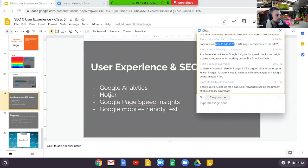Are there any alternatives to Google Insights for speed checks? Insights gives a negative when working on a site like Shopify or Wix. I mean, both Shopify and Wix actually have their own tools for checking speed as well, if you want to use that. But there's also GTmetrix. There's a tool called Pingdom.